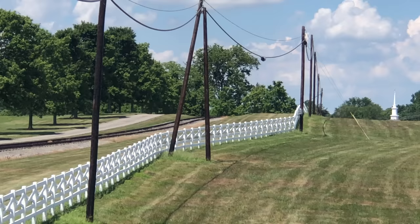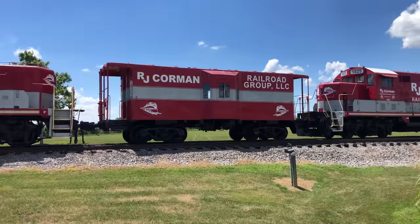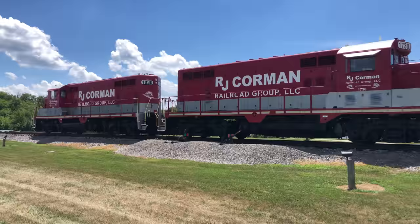This is really cool. Just a few miles from Highbridge. I remember first coming here maybe 20 years ago and seeing this. It's a display. I don't know if they ever do fire these engines up, but this is really cool.